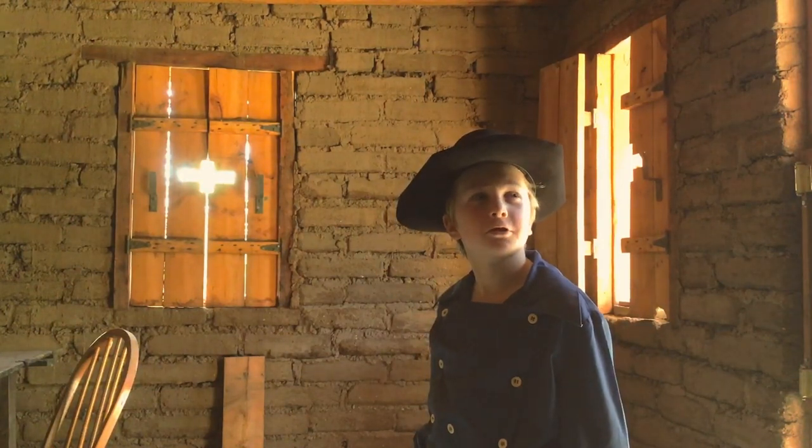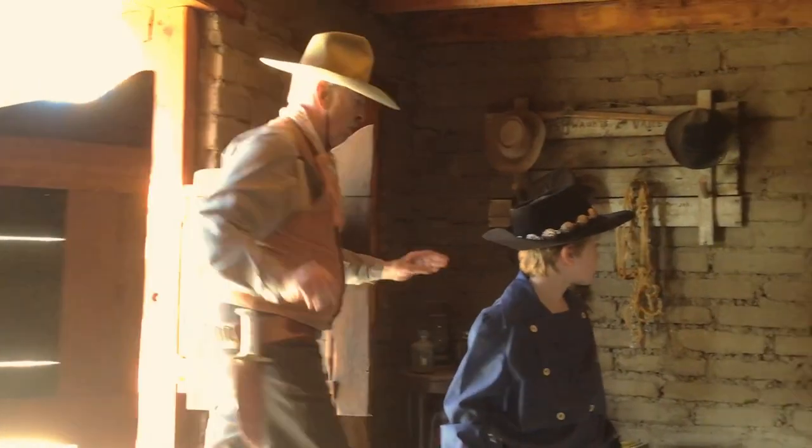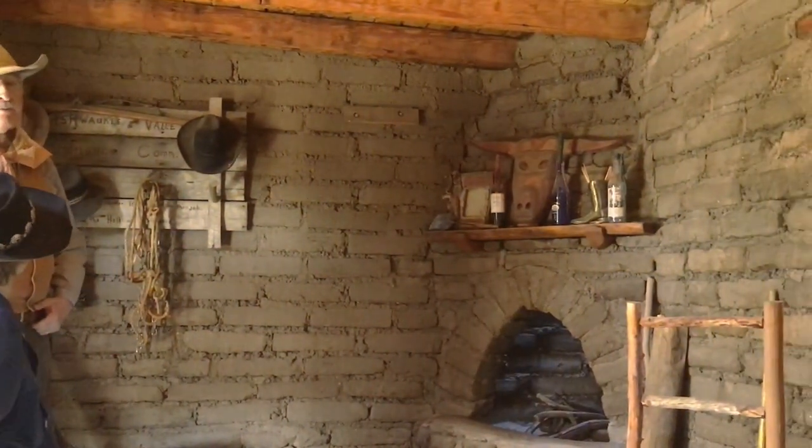About those gunport shutters. You notice it's a lot cooler in here in the summer, but in the winter, you get that fire going, it can get downright toasty.